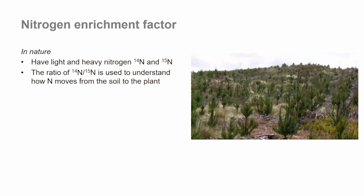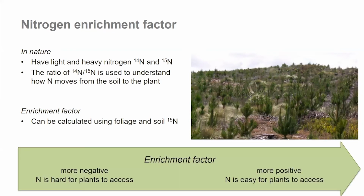In nature, we have heavy and light nitrogen. The ratio of light to heavy nitrogen is used to understand how nitrogen moves from the soil to the plant. An enrichment factor can be calculated using foliage and soil 15N. The more negative this number is, the harder the nitrogen is for plants to access.